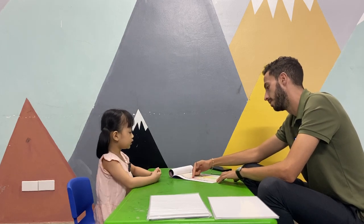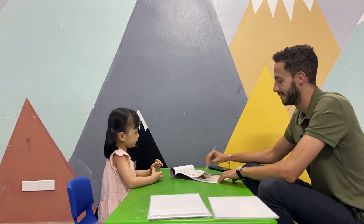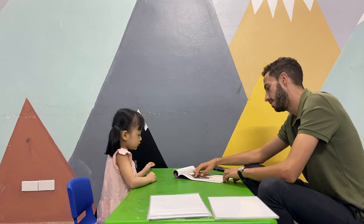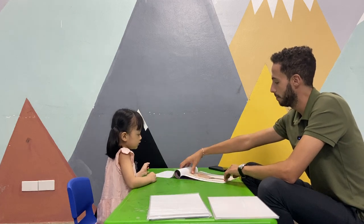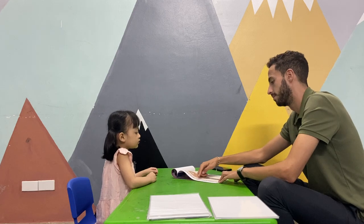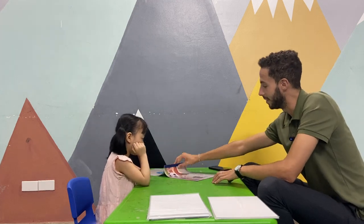This is the bird. The bird is flying. Amazing. What about this one? This is the cat. The cat is laughing. What about this one? This is the mouse. The mouse is hiding. Oh, the end.